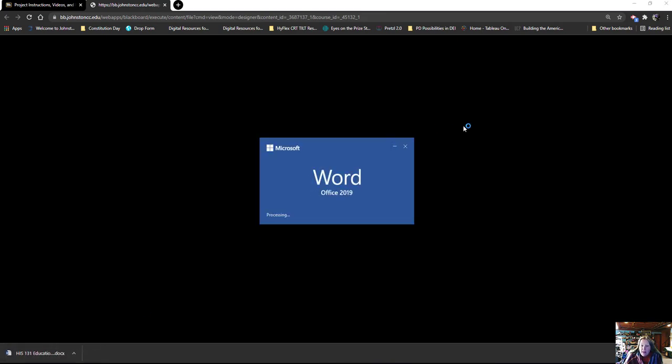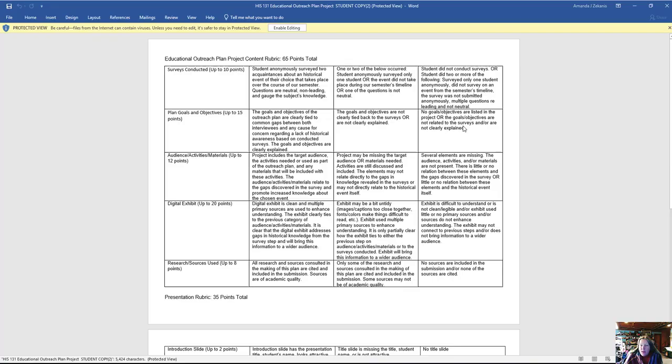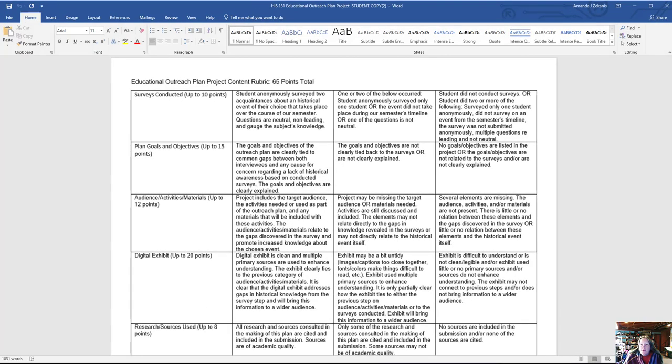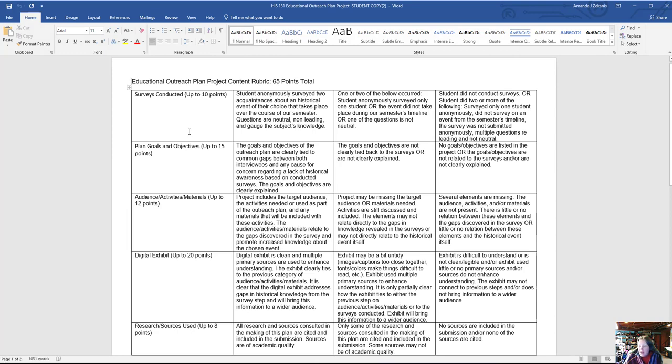Again, there's a second option, which is creating your educational outreach plan and doing a digital exhibit. So it's kind of a choose your own adventure. You can look at these and see which one sounds more fun to you.